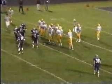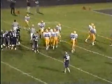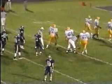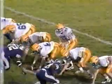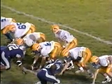Penalty flags are down. I believe somebody on the offensive front for Carmel got caught moving there, Barry, and they're going to back up the Greyhounds on the illegal procedure, and it's not a good way to start if you're a Carmel Greyhound fan. No, mostly when you're, I think it's going to be the right guard. Watch if we get a replay. There you go, the right guard moving.